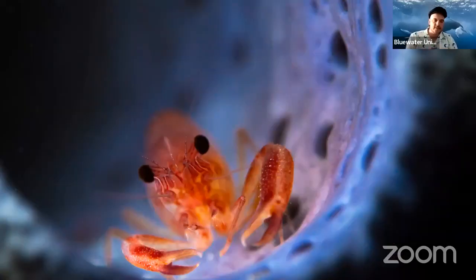This photo was taken with a Merlux soft snoot. I'll talk a little bit about snoot photography because that's also something where the technology has been really moving forward. And in this case, I was able to use an aiming light to capture the shrimp that was inside of a tunic.